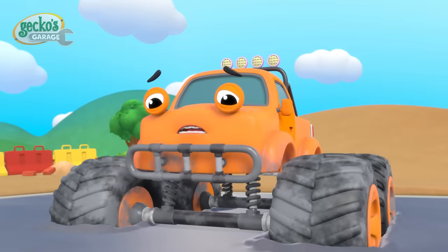Well done, Mechanicals! Thanks for bringing the windscreen. All done, Bobby. Off you go. Mechanicals, could you take the old windscreen away, please? Aha! Found it!